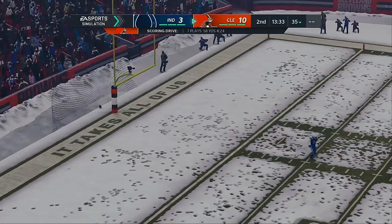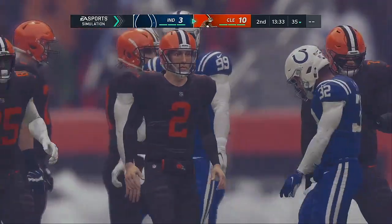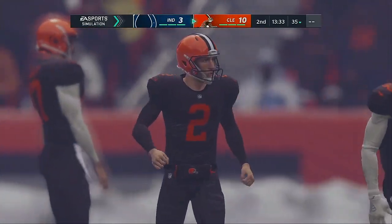And it is up. The kick is good. And it's good. That'll make our score 10-3 now. Colts 3.